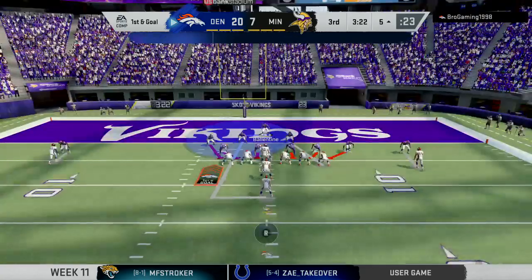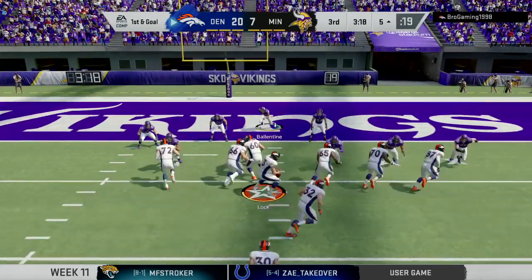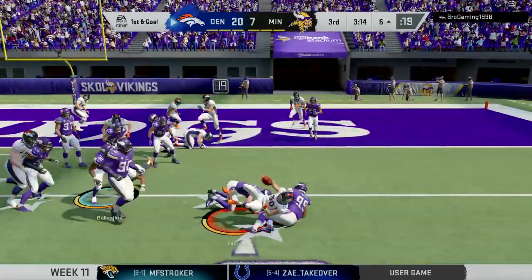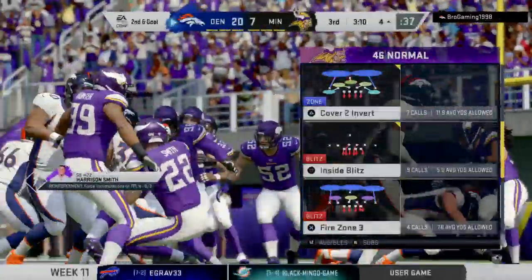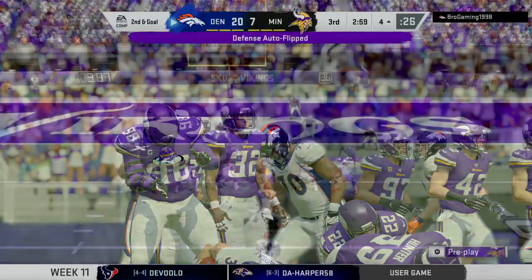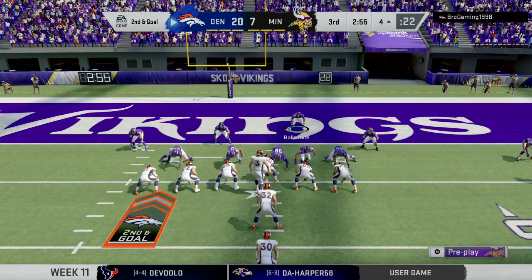First and goal. I think on defense now, you have to almost take a chance. Rely on your scouting. Pick a play you think they would run here and just load up for it and see what happens. And he's maybe going to get this back to the 4, but that's about all. They'll say no gain on the play, and it'll be second and goal. Line of scrimmage, again the 4-yard line.